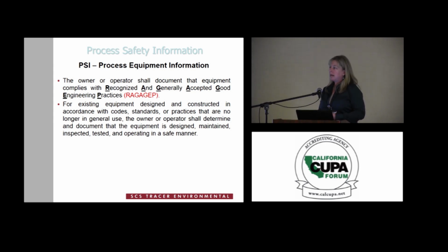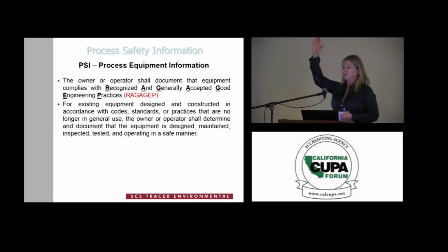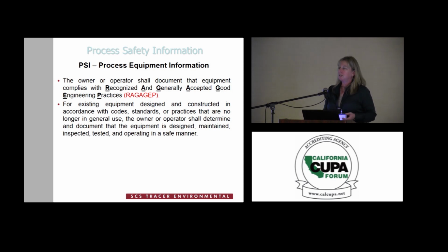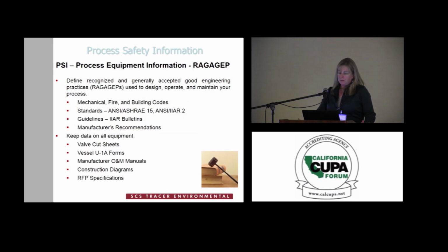We see OSHA citing the IIAR bulletins. How many of you use that as a reference document when you go to ammonia plants? Do you use it in your citations to say this is what you should be doing because your industry says it's a good thing to do? So RAGAGEP is the IIAR bulletins and standards to use. There are lots of other references in addition to IIAR, but IIAR is going to be the primary resource for ammonia plants to go to.